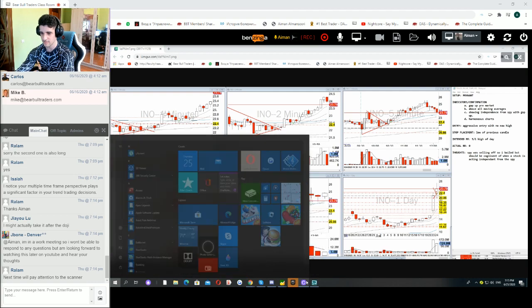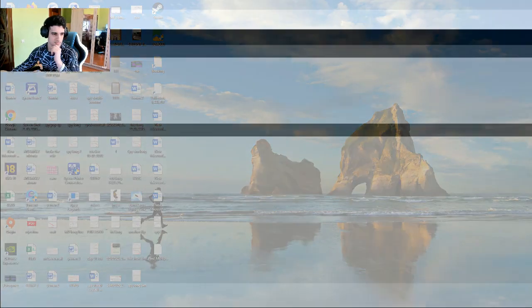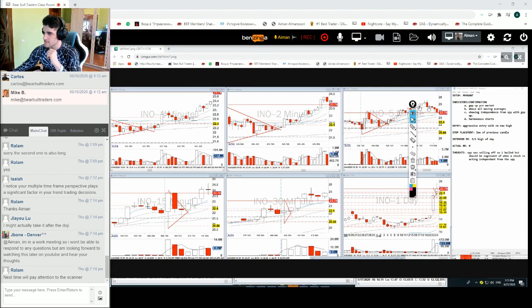Let me open it again. Okay, now let's see what we have here. J-Bond traded a pennant setup. And what's a pennant, guys?